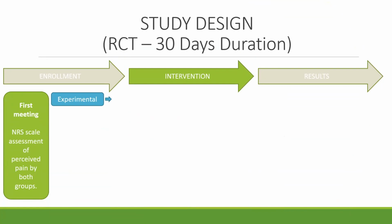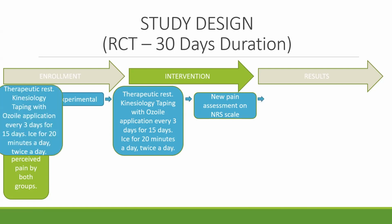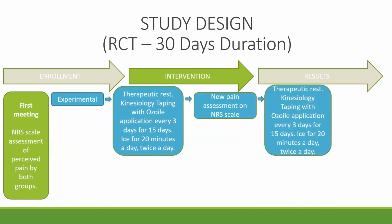In what concerns the experimental group, about the therapy: therapeutic rest, kinesiology taping with Ozoile, application every 3 days for 15 days, and ice for 20 minutes a day, twice a day. Then, after these 15 days, a new pain assessment on an NRS scale, another time the therapy, and a final pain assessment on the NRS scale. What about the control group?